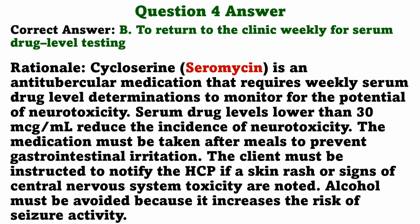The medication must be taken after meals to prevent gastrointestinal irritation. The client must be instructed to notify the healthcare provider if a skin rash or signs of central nervous system toxicity are noted. Alcohol must be avoided because it increases the risk of seizure activity.